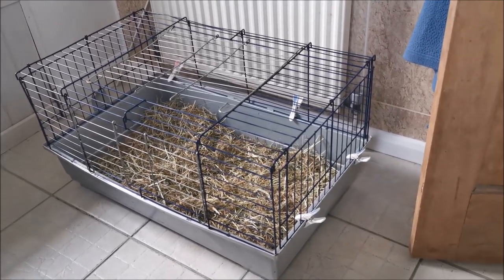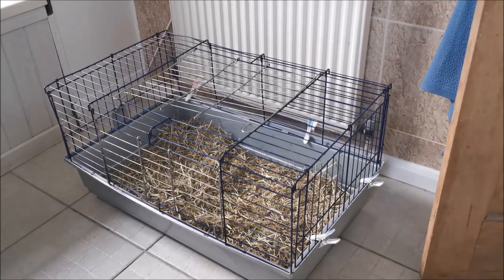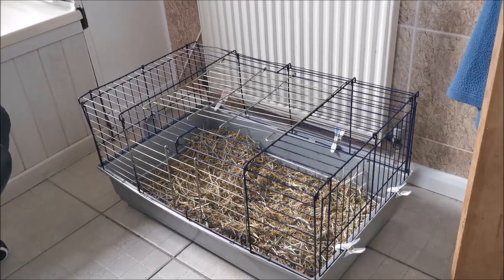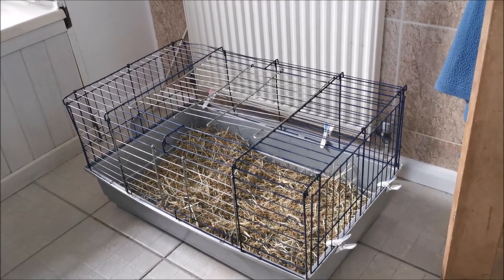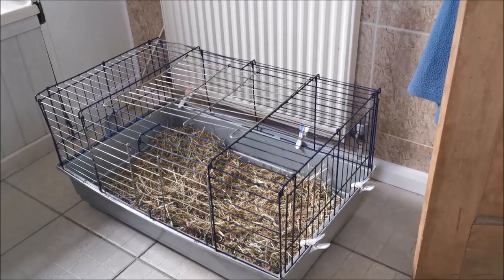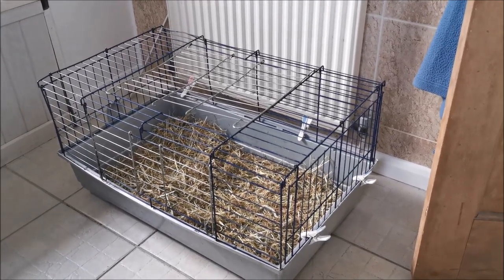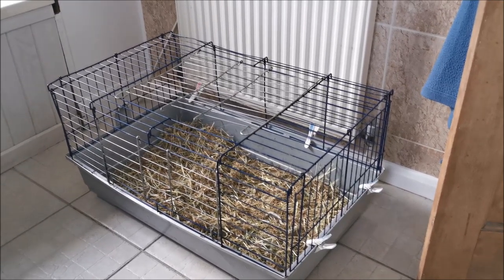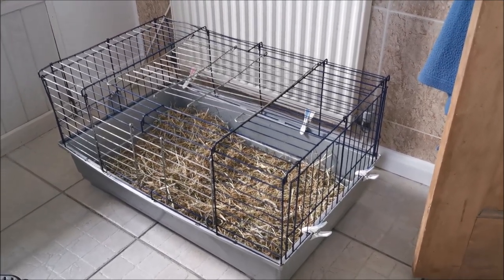I'm going to keep them in this cage for hopefully not too long, and then I'm going to make a pen in the bathroom, because I have some metal panels, so I can make their space as big as I want. Maybe I'll even give them the whole bathroom. The reason I'm doing it in the bathroom is because it is a neutral space. It's easy to clean, and it's a space the rabbits won't recognize. So it's just the best place to bond in my house.